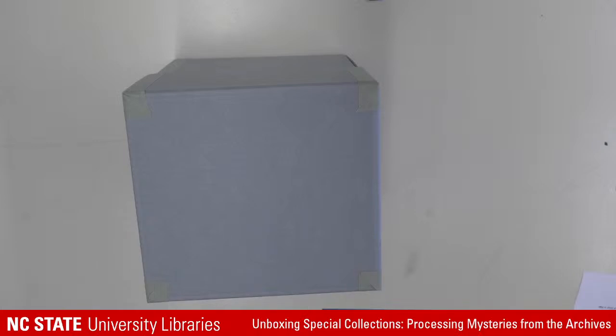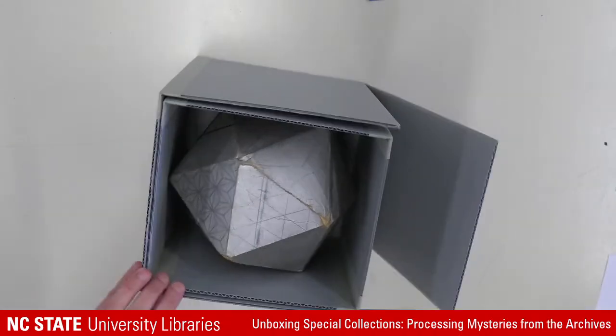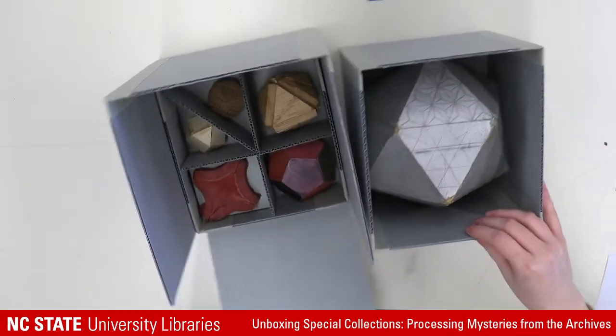So we got this collection fairly recently. And we can go ahead and pull it out. We had a lot of preservation concerns, I would say, with this collection because it's unique. It is unique, right? And very interesting collection.